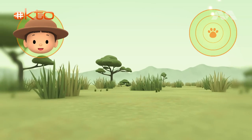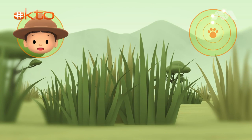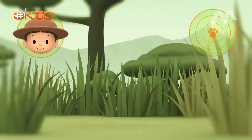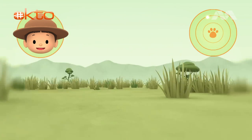Hero, there are a few dots on your radar. One of them might be the Cheetah Cub's family. Could the Cheetah Cub's family be in this grass? There's nothing there. Let's continue. Do you see that? The grass is moving. That's a lioness. We better look somewhere else.